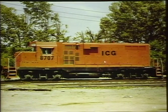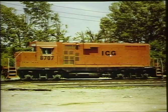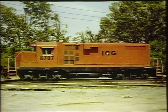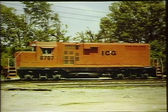This is one of the GP11s, and it's in a transitional paint era. What happened was they couldn't really make their mind what color they wanted to paint these locomotives. So they started painting some of them orange, and we ended up calling them the pumpkins.